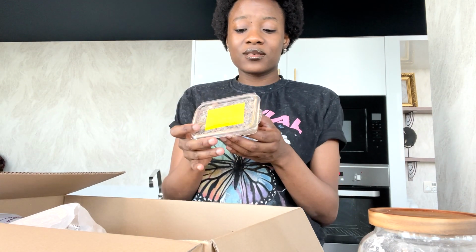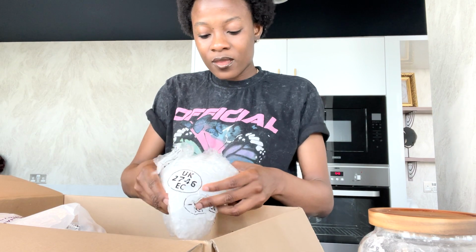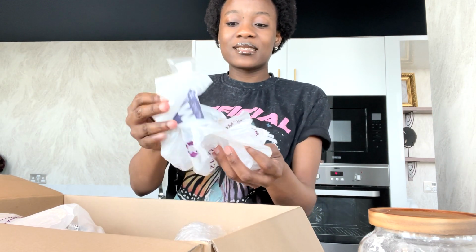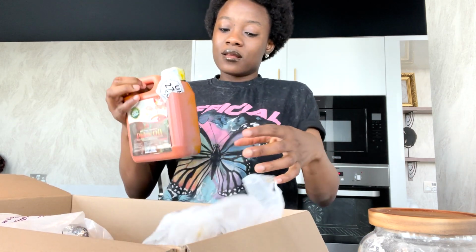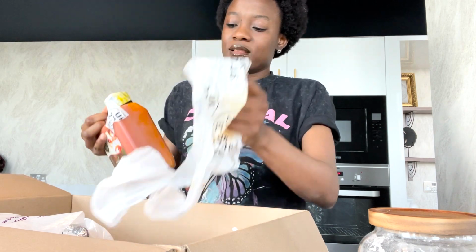So this is, ew. Oh my god, it smells. Just need to wash it. There was ice inside, but it looks like it's melted. So the next thing I got is my palm oil. It's already steamed.